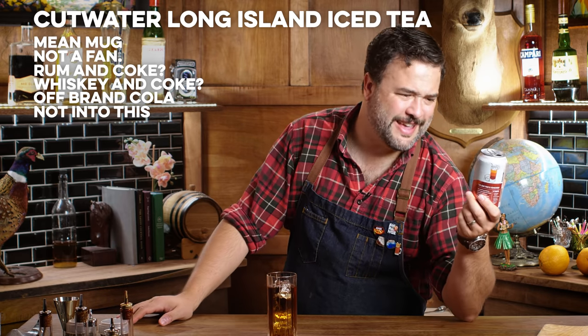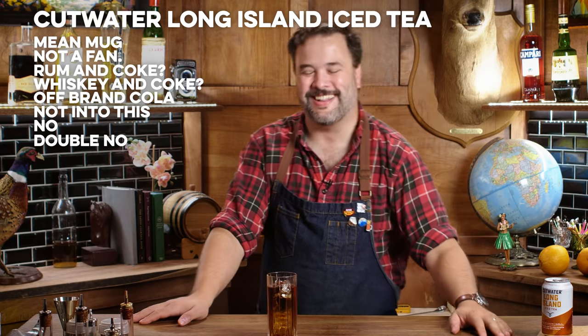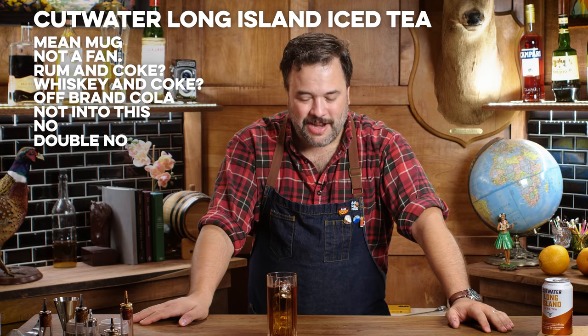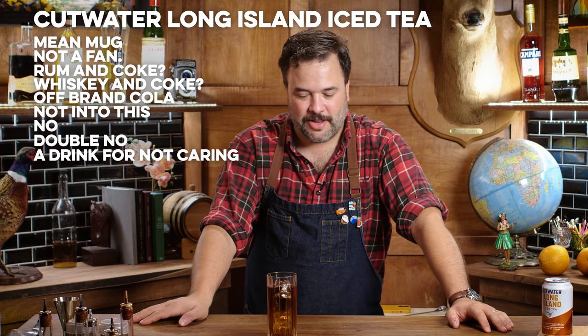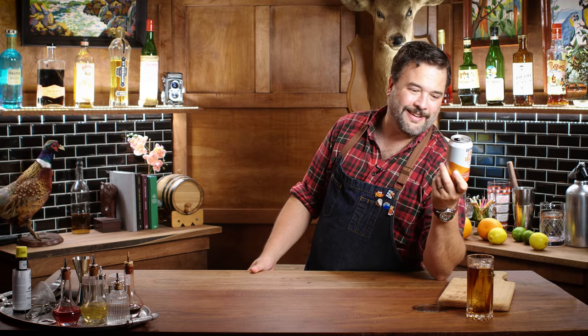What am I drinking? This is a Cutwater Long Island iced tea? No. Not a Long Island iced tea. I mean, if you're drinking Long Island iced teas, you've already given up. You don't care. What do they call it? They say Long Island iced tea with Cutwater vodka, rum, gin, and tequila. 13.2% alcohol. The one you'll remember. You're not gonna remember this drink. You are drinking this drink until you remember nothing.